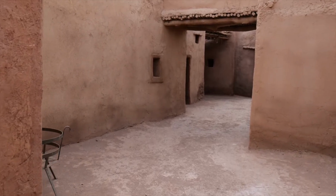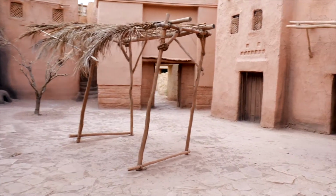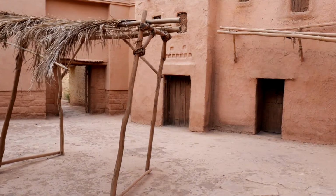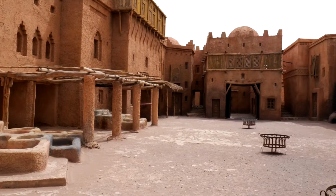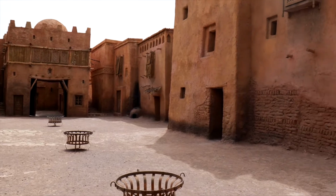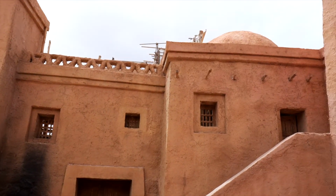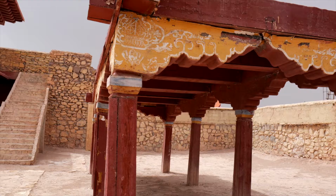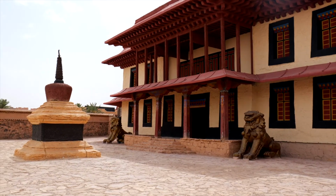Or there's the street of Afghanistan, which was the set of Black Hawk Down and the 2006 film Days of Glory. And just around the corner, this backdrop has appeared in everything from Aladdin to the 2010 film Prince of Persia with Jake Gyllenhaal. And when famous director Martin Scorsese couldn't film at an ancient Buddha temple in Tibet, he chose to come here to film Kundun.